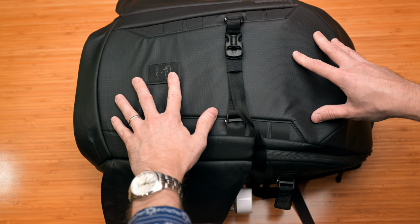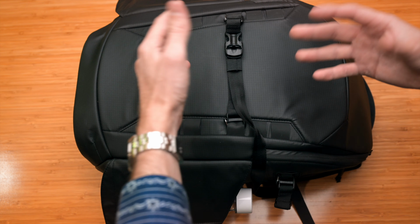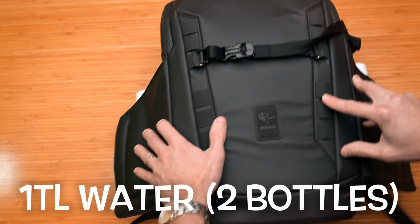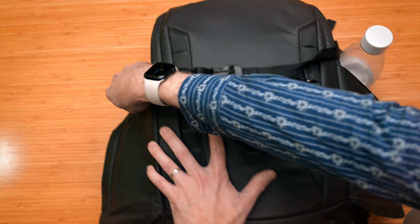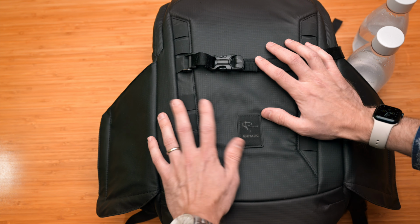Okay, let's walk through some of the features of this bag as well as give you a demonstration of what my usual daily pack out would have been while in New York City. First up, every day I carried a liter of water with me. Now these are not the water bottles that I used while I was there. I just used a disposable water bottle, but these two water bottles on the side are 1 liter total and make up that total weight.